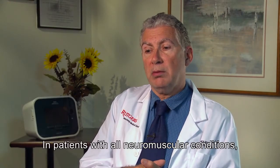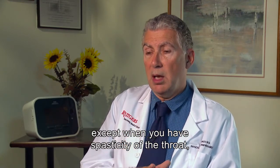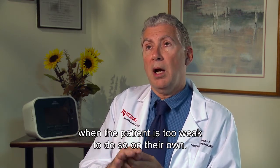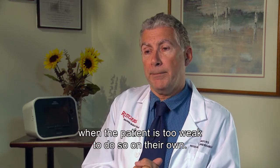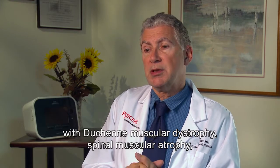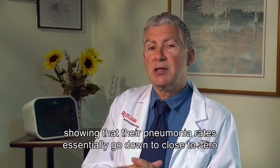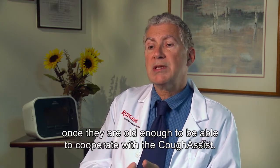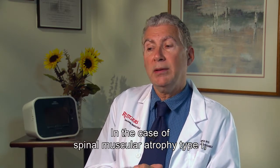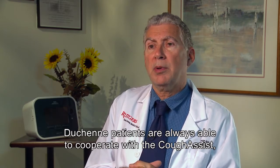In patients with all neuromuscular conditions, except when you have spasticity of the throat, the CoughAssist can prevent pneumonias by creating an effective cough when the patient is too weak to do so on their own. We have published many studies on patients with Duchenne muscular dystrophy and spinal muscular atrophy, showing that their pneumonia rates essentially go down to close to zero once they're old enough to cooperate with the CoughAssist. In spinal muscular atrophy type 1, it's usually by the age of 2.5. Duchenne patients are always able to cooperate with the CoughAssist.